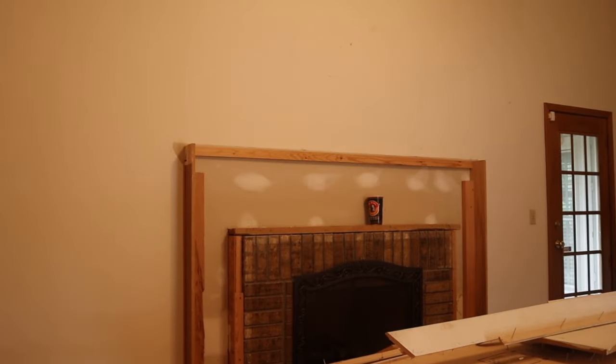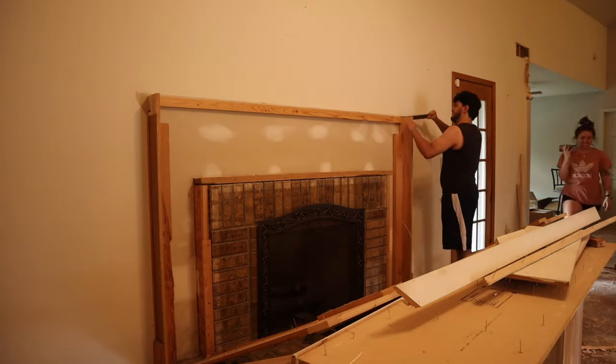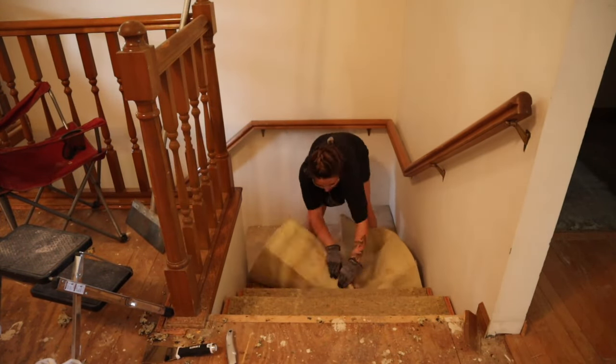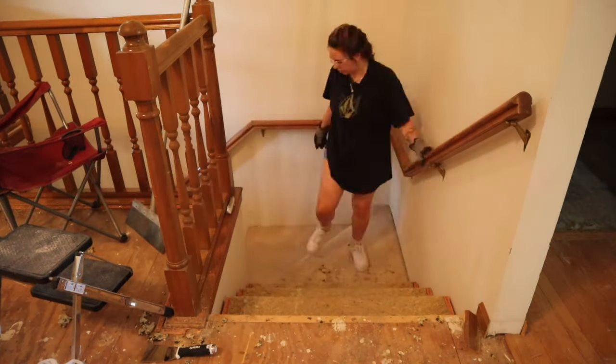We did find an old cup behind there, and for some reason this wood was super hard to get out of the wall. The way that it was put in just didn't really make any sense. We still had the stairs carpet to rip up, all of the tack strips to rip up from the carpet because we were going to be putting in an LVP.